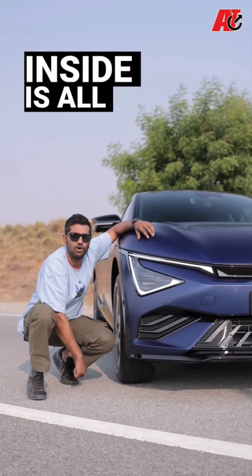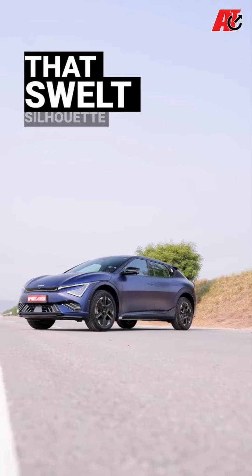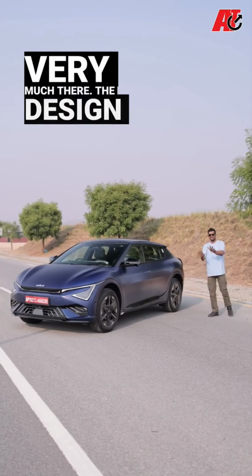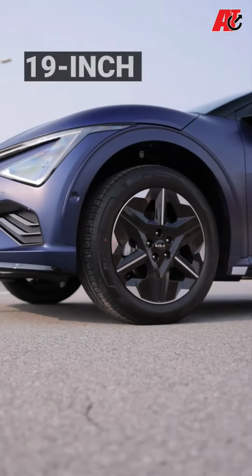Of course, inside is all LED lighting. Let's hop to the profile. In profile, that svelte silhouette is still very much there. The design still remains more or less the same, except you get a new design for the 19-inch alloy wheels.